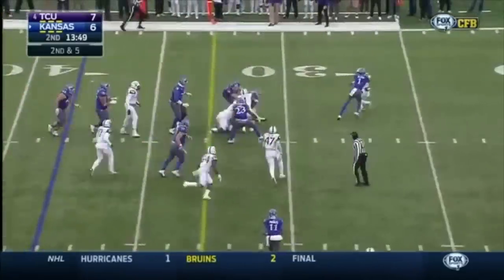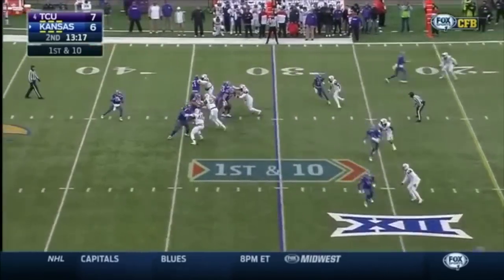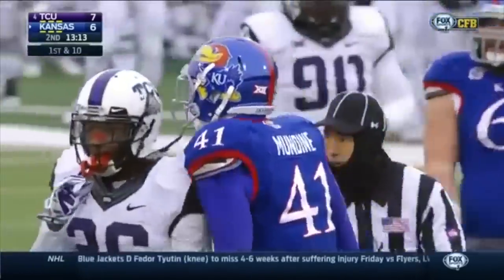Pulling it down is Cummings again. He's ahead to the 30-yard line. Nigel King in motion. Let's see if Cummings looks for him. Over the middle, Mundine. First down inside the 15.